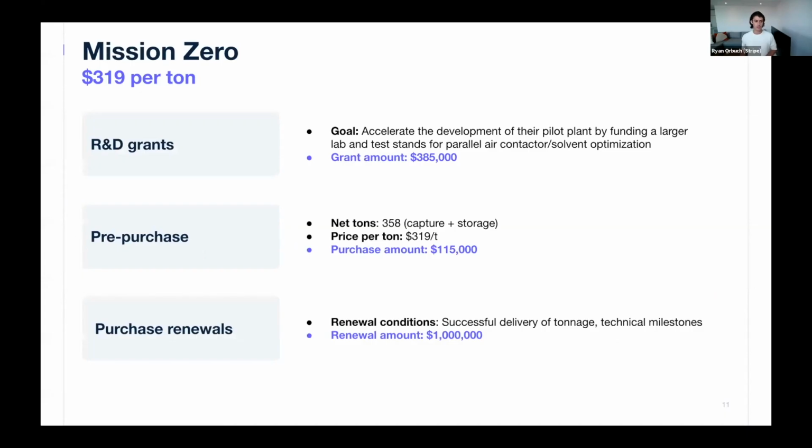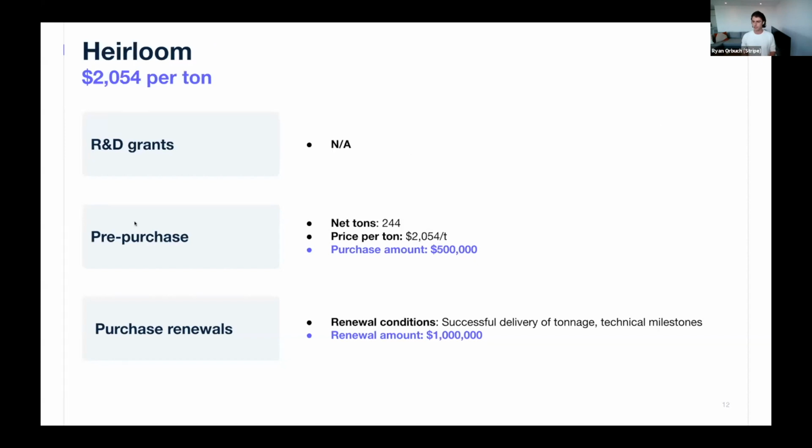First up, we have Mission Zero Technologies. We're really excited about this team because they're building a new kind of electrochemical direct air capture that requires no process heat with off-the-shelf components. While still quite early and unproven at scale, we hope our support enables them to progress out of the lab and begin building larger systems. Please welcome Nicholas Chadwick, CEO of Mission Zero.